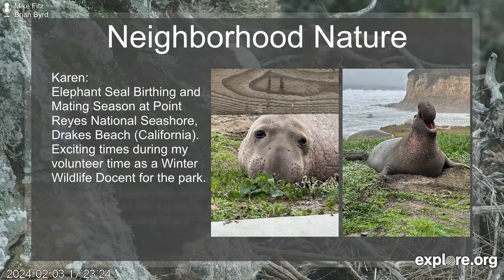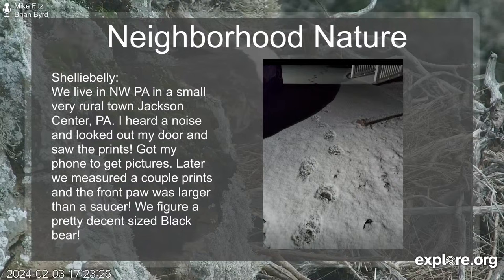And then finally, Shelly Belly wrote in and said, we live in Northwest PA in a very small rural town in Jackson Center, PA. If you don't know what PA stands for, that's Pennsylvania. That's how people from PA say it, like myself. And you know that Shelly Belly is probably from PA because she wrote in PA. Anyway, she writes in and says, I heard a noise and looked out my door and saw black bear prints. Got my phone to get pictures. Later, we measured a couple of prints and the front paw was larger than a saucer. We figure a pretty decent sized black bear. So yes, awesome sighting there.